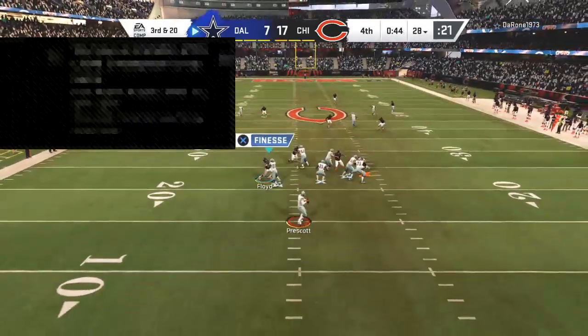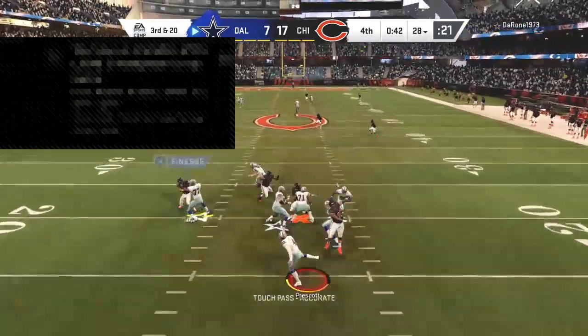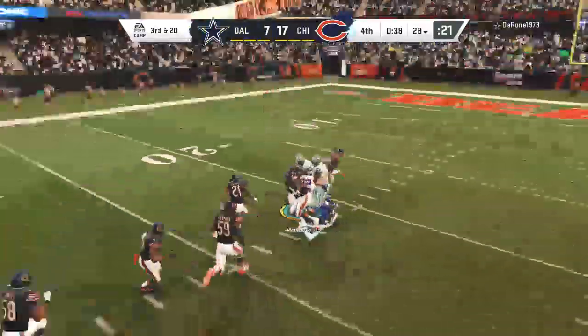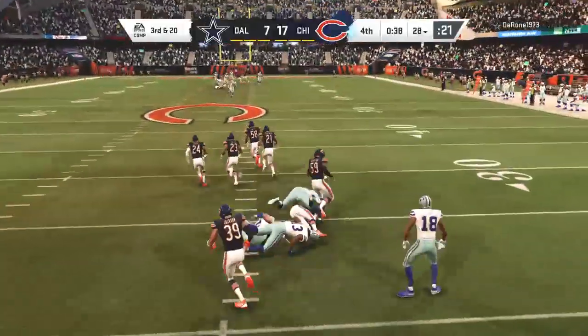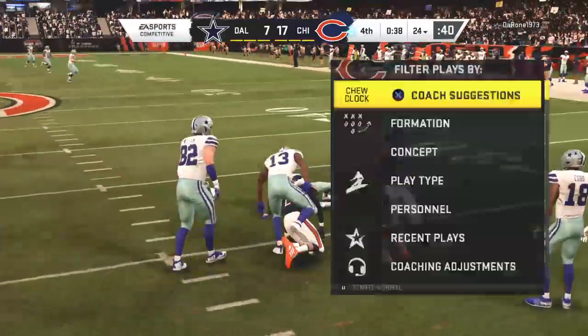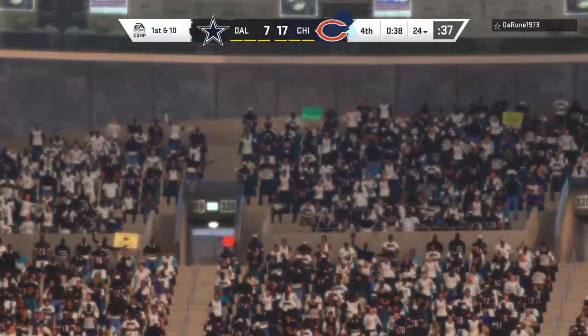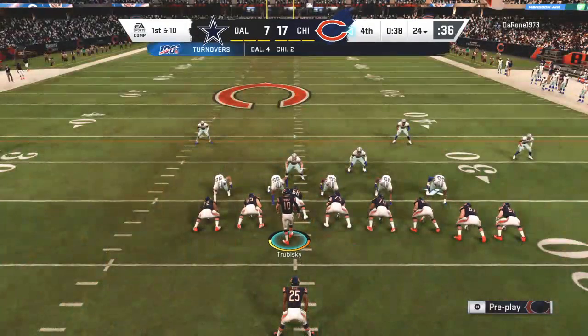Prescott to throw. Now a desperation throw deep downfield. And this is intercepted, and that should do it. Picked off by Prince Amukamara. And they have the football and will take over at the 24-yard line.